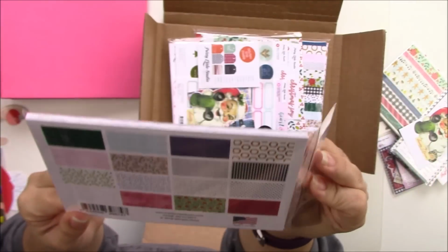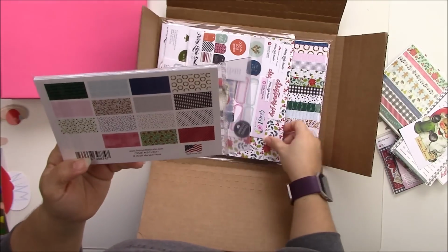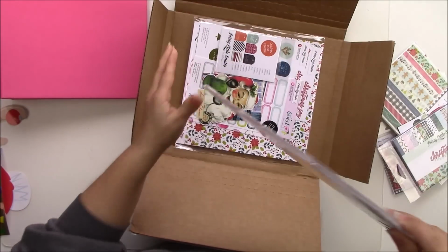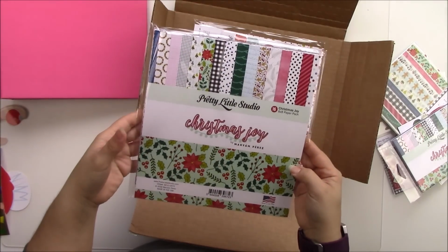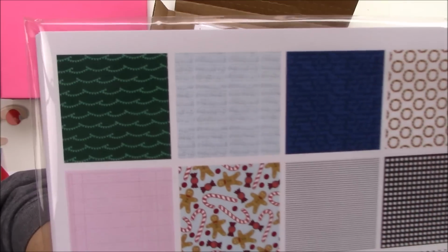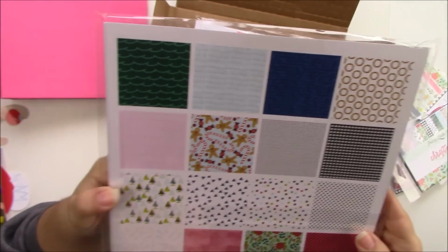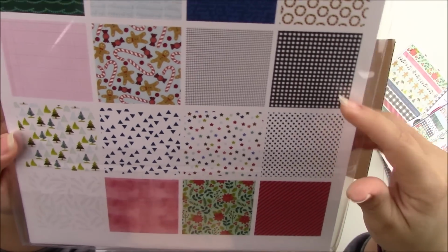So these are the patterns. I love that grid, I don't know if you can see it. Maybe you will see it in the bigger paper, the music sheets, the little trees. So I always get the 4x6 and I always get the 8x8. Now they're making 12x12 papers, but since I do Project Life, I don't really do layouts. I still prefer the 8x8. And here you can appreciate better, at least I hope so. It's a really pretty pattern with really pretty colors, and the trees too, and polka dots. You can't go wrong with that.